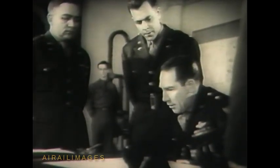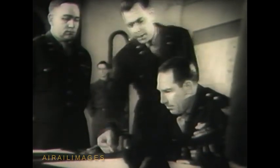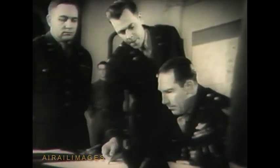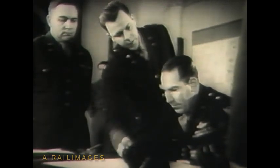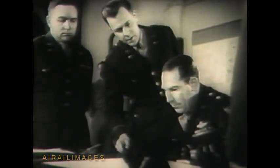What's the weather prospects today, Major? It looks like most of Germany will be pretty good, sir. But we have a warm front approaching from down here, which we do not expect to affect the bases until late in the evening. How's the weather at Anklam?